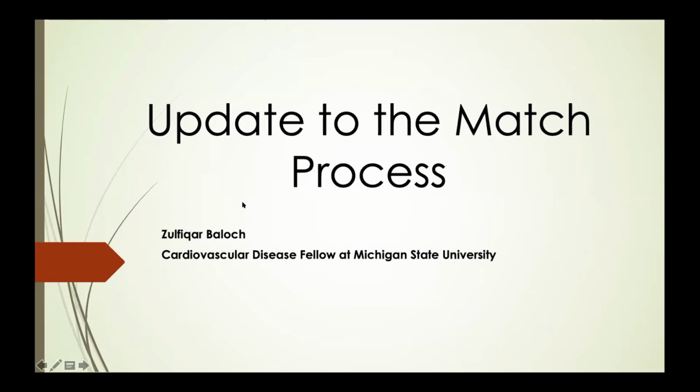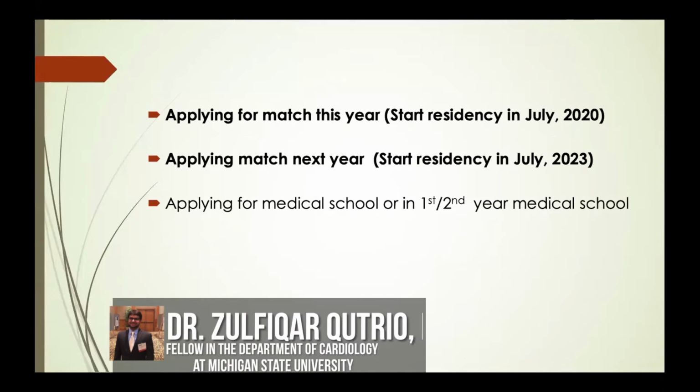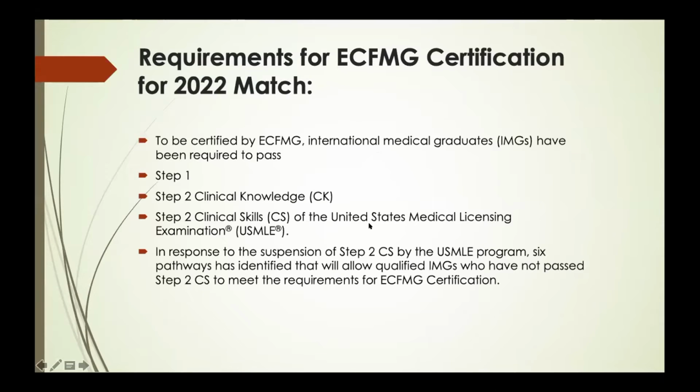Today I'm going to give you a little update on the match process. I know we have three categories of people who are interested in residency in the future. The first category is those who are applying for the match this year and will start residency in July 2021. Other candidates are applying for the match next year, so they start residency in 2023, and then there are other candidates who are still in medical school. So we have three categories.